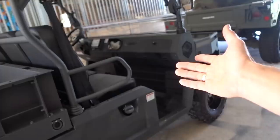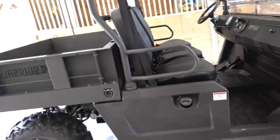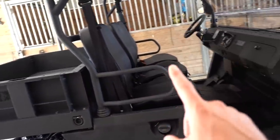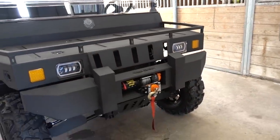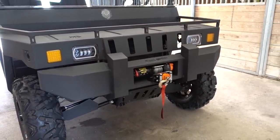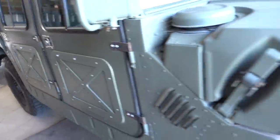This is my 2019 Massimo Warrior 1000. They had a Warrior 800, but they just came out with the 1000cc engine, the more powerful engine. And you might notice this thing looks a little Humvee-esque up here. I wish we had a Humvee to compare it to. Oh, there's a Humvee right here.